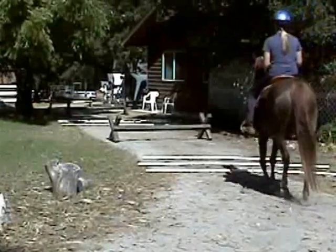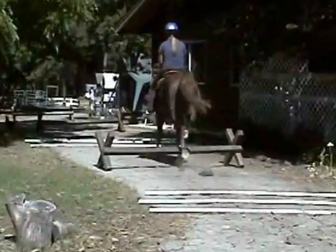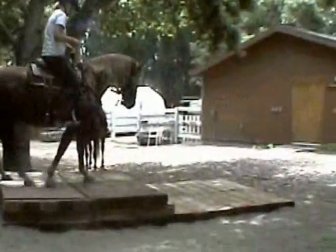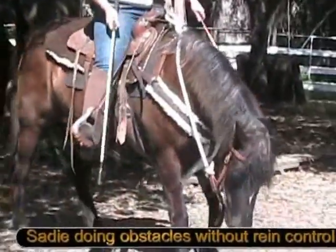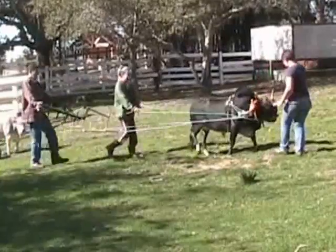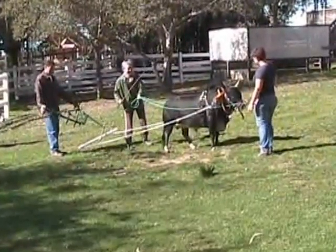Training on our driveway, which is covered by sand, so we have a straight track. Stepping over poles, jumping over crossbar jumps. Training in our trail obstacle course. Sadie doing obstacles without rein control. Training miniature zebu bull Rusty to pull an implement.